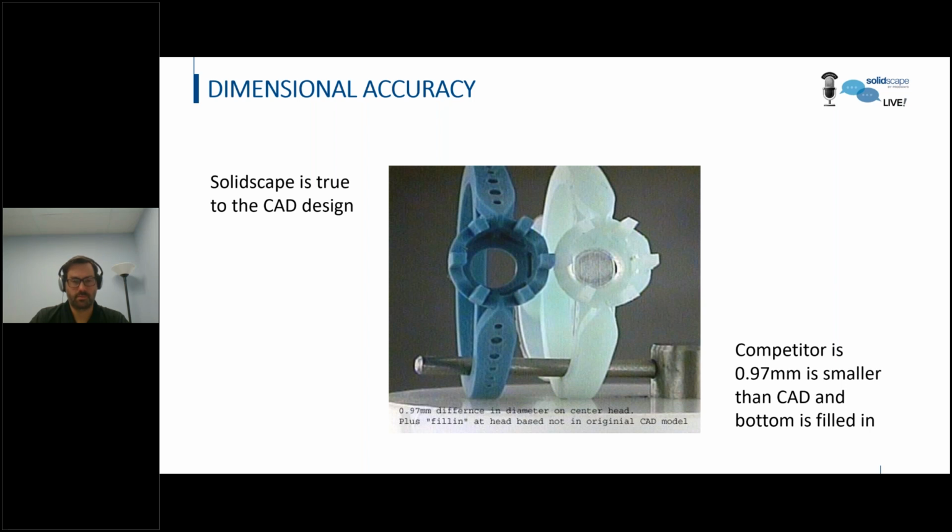Great. And I bought my first Solidscape machine in 1998. Were they making 3D printers back then? Yeah, and that was when I started to first realize there was a wheel. Okay. Yeah. Anyway. Right. There you go.